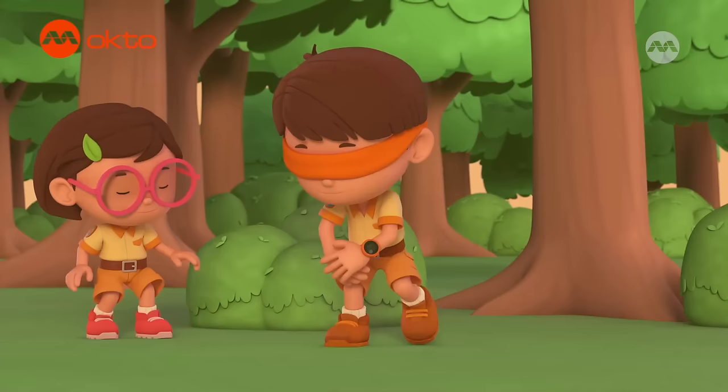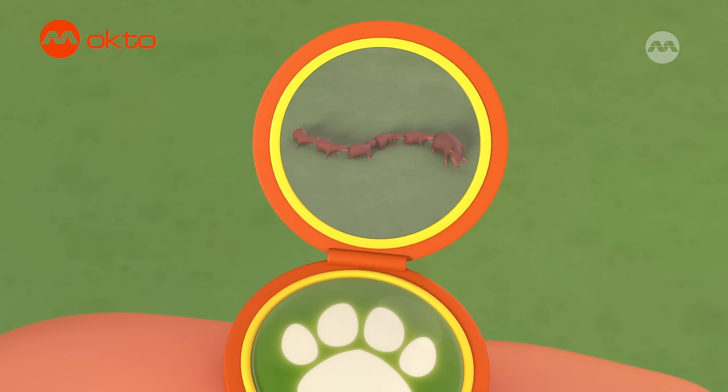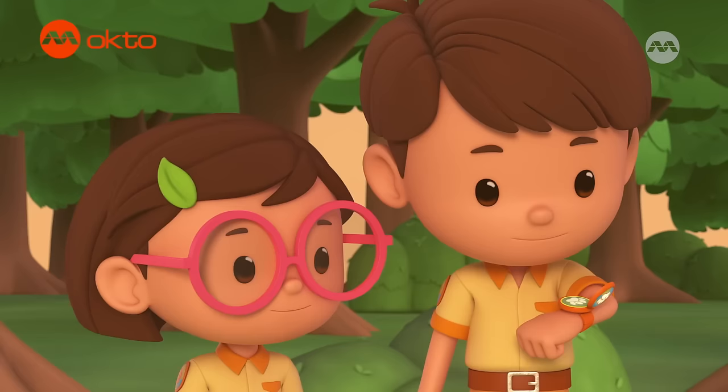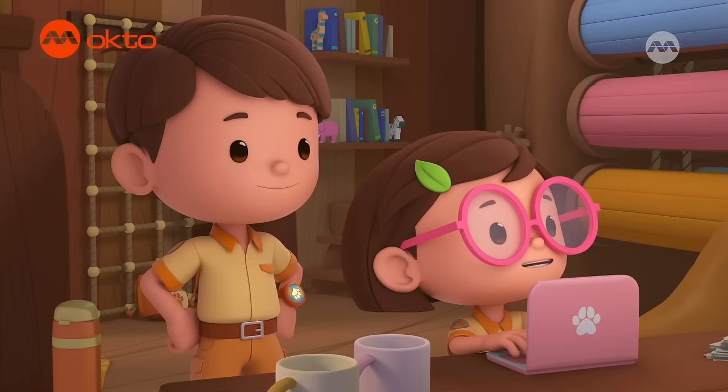Oh, game paused. Hi, Junior Ranger Zari. Hi, Leo. Check this out. Why are these small animals connected and moving around like a snake? One way to find out. To the computer. Stay on the line, Zari. Let's see what these animals are.